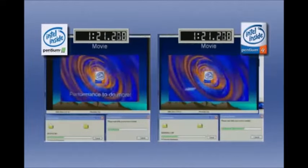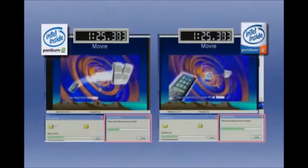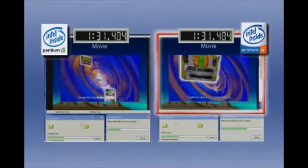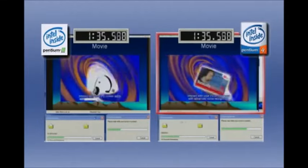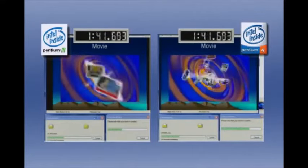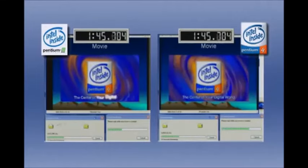Moving ahead, it's clear to see the Pentium 4 processor-based machine pulling ahead of the Pentium 3 processor-based machine, running all three applications simultaneously. Note the smooth playback on the video-enhanced Microsoft PowerPoint presentation. Equipped with Pentium 4 processor-based systems, your business customers will be better positioned to maximize productivity and performance in a multitasking environment.